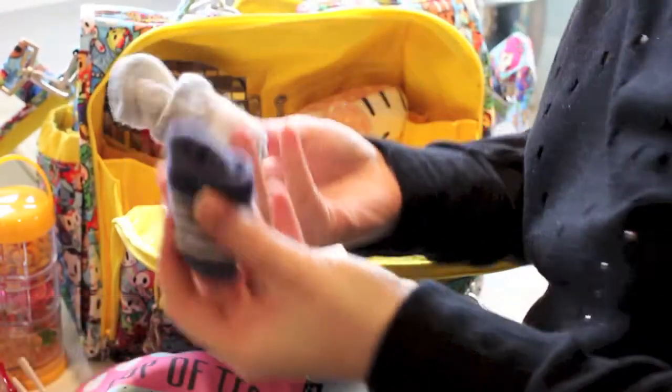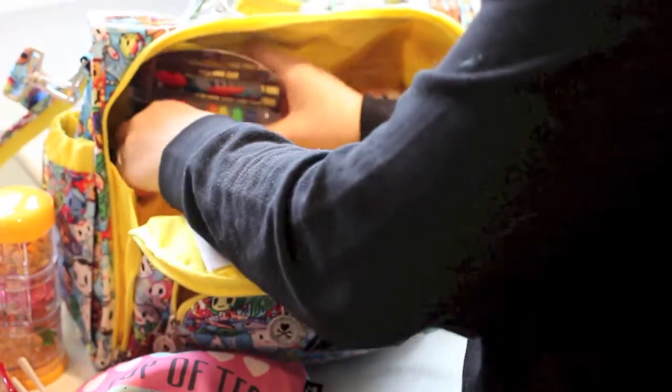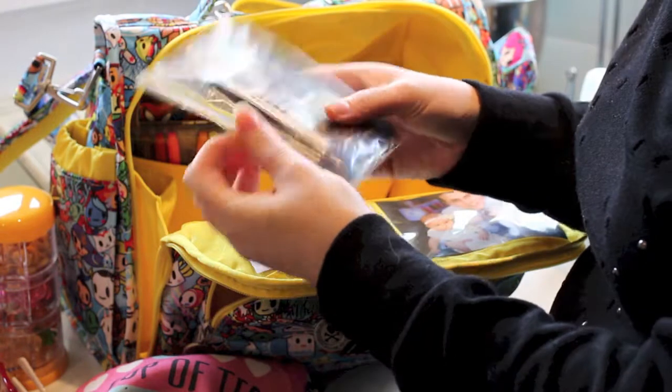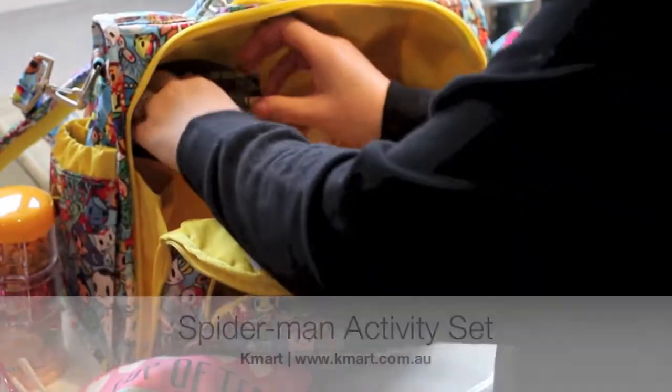Okay, so in here I've got 2 spare socks. And in here is Luca's pocket. So in here I've got a few activities. I've got trading cards for him. Like, he's all into Star Wars at the moment, so I've got 4 trading packs.